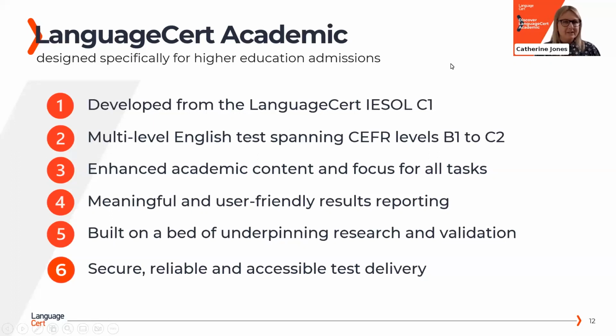So we've already said it's designed specifically for higher education admissions, for those wanting to study in higher education in an English-speaking environment. We're talking about a global candidature, and the qualification we see primarily being used for admission purposes to universities running English medium courses. Test takers will need general academic language proficiency and skills. What do we mean by general academic language proficiency and skills?